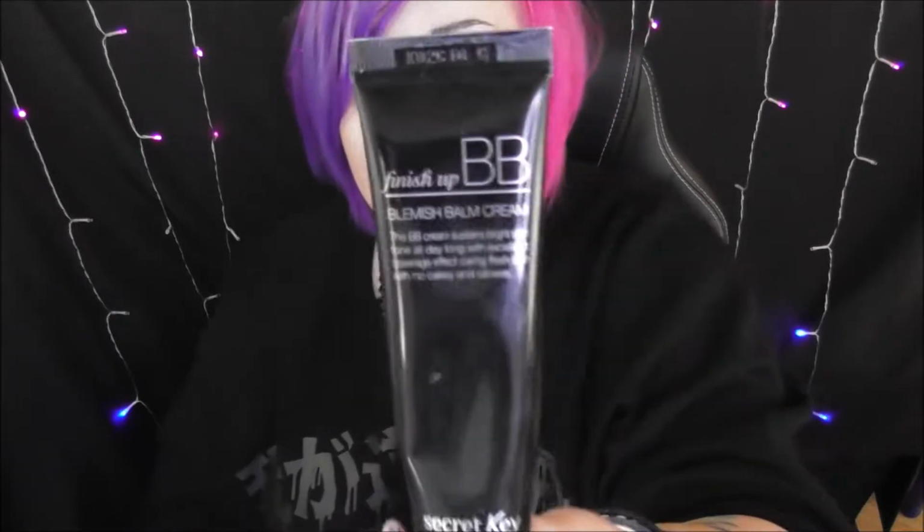So this is one of the BB creams that I have been using constantly. I love this BB cream. It is thick enough that it gives enough coverage, but it feels really thin. It's a really, really nice consistency. This is the Finish Up BB cream by Secret Key from YesStyle.